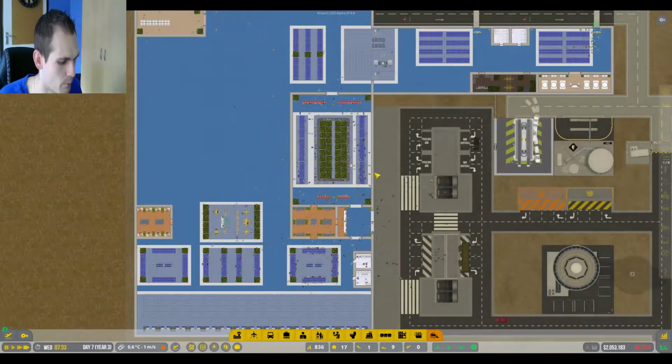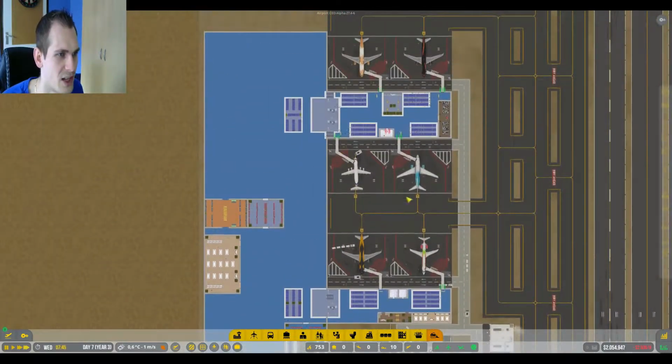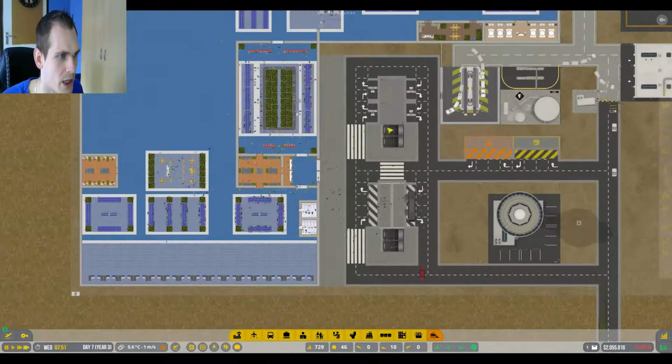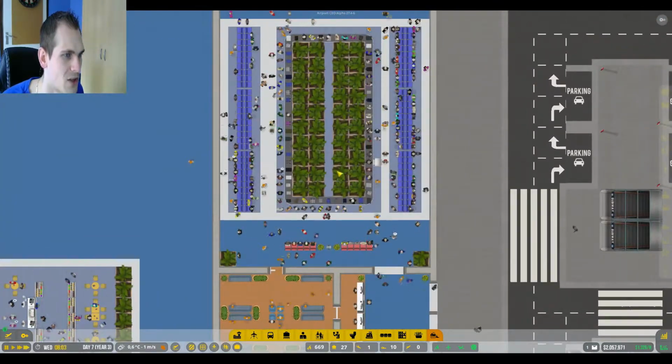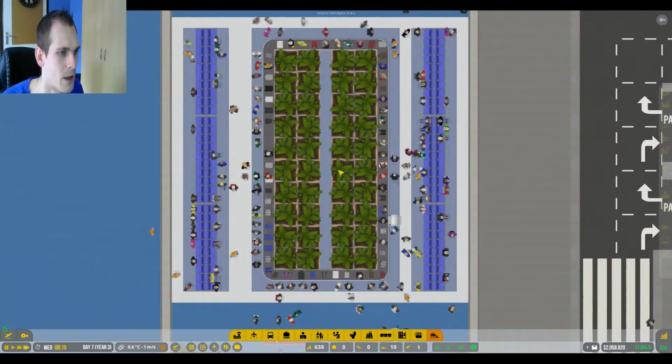Now the other thing was that Marius said, you know what, you have a problem. You have 6 medium stands connected to 1 cargo bay. And that is not a problem, he said. He said the problem is that you only have 1 baggage claim area, and this is going to get filled up really soon. Now, this is what we're seeing right here.